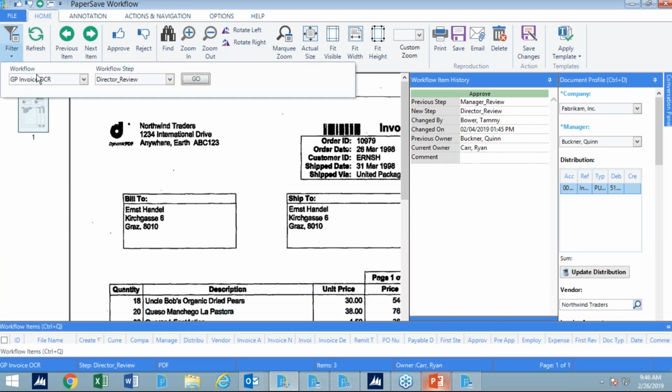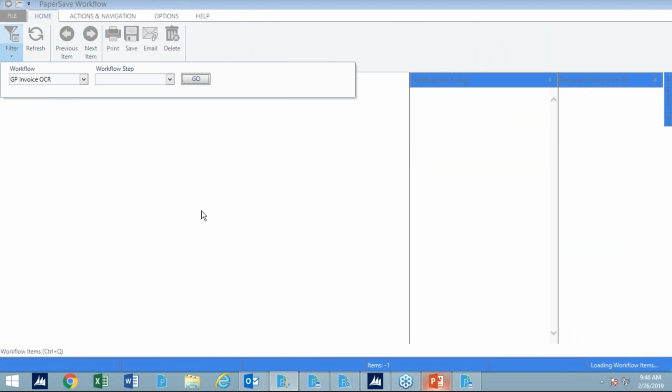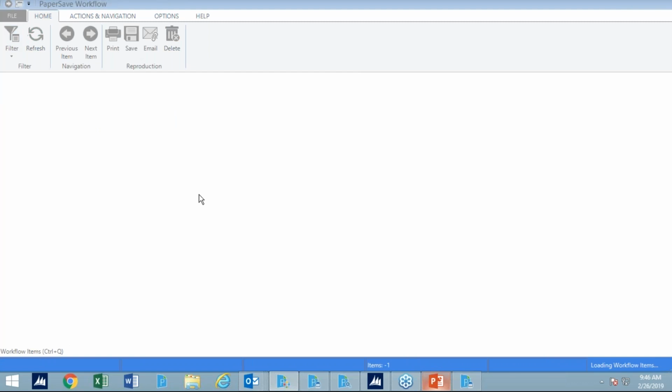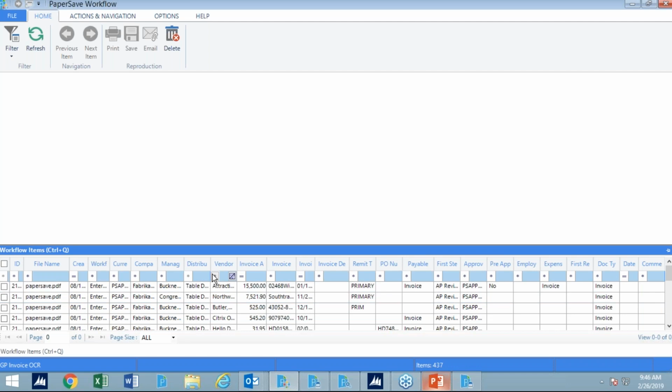So before I get to my last step of the process, remember I said early on that with an electronic approval process with PaperSave's workflow, accounting can always see where those documents are. You don't lose sight of them. I'm in the workflow. I've said I've cleared this step out. Let's say that a vendor has called. Let's say it's Best Buy. And Best Buy is wanting to know where their invoice is, payment on their invoice.